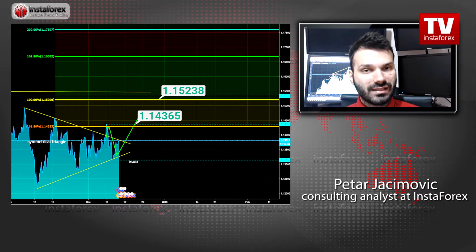Hello dear traders. On the euro versus US dollar, basically what I found is the confirmed breakout of the symmetrical triangle, and I alerted you about this in my previous forecast to watch for the breakout on upside or downside. But we got confirmed upside breakout, which I also gave more odds in my previous forecast. So I'm still bullish on this currency pair, and my advice is to watch for buying opportunities on this currency pair.